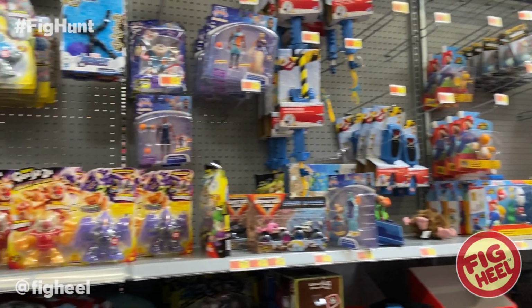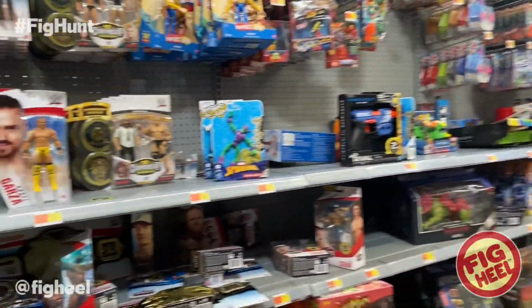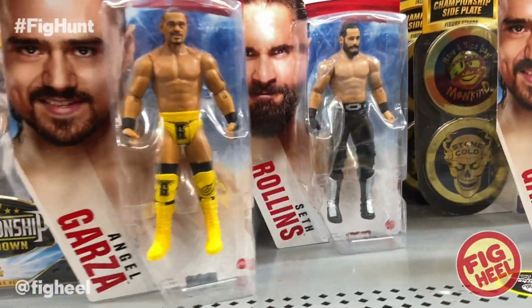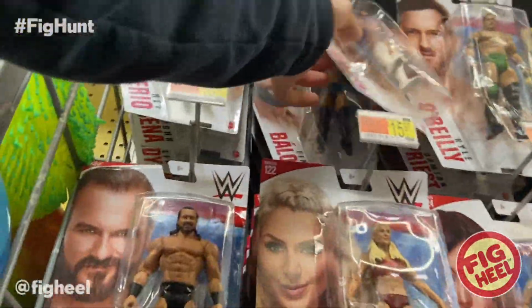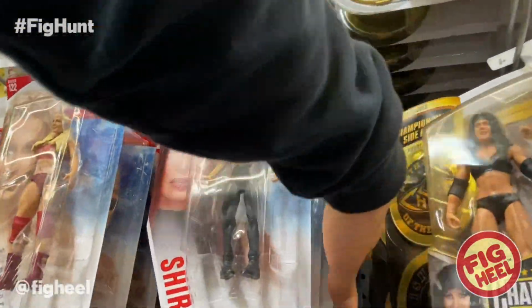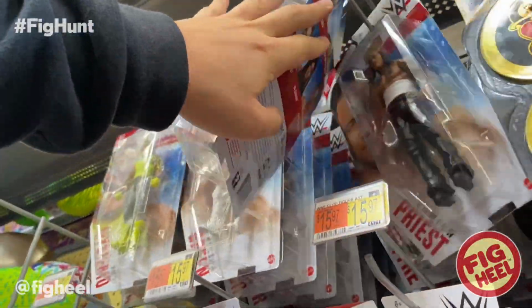Hit up my other Walmart, hoping that I would find something new. This is where I found an AEW a couple times, but no AEWs. They did have the new basics. I believe this is 124. This has Seth Rollins, Angel Garza, Io Shirai, which you can see right there. I forget who else is in this set, to be honest with you, but I do know Kyle O'Reilly.